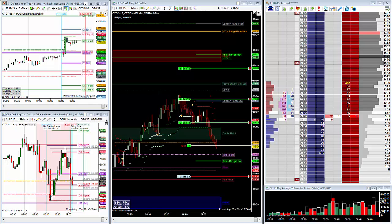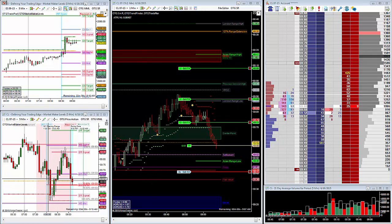I would have gotten filled at 57. The stop here is new low at 41. First target is 73, and then we'll see what happens here. So this is your revision signal and a 70.5 at market maker level, revision signal and a 70.5 here.